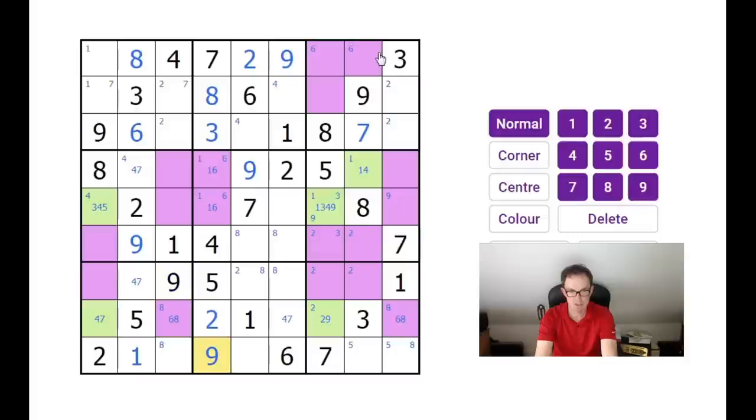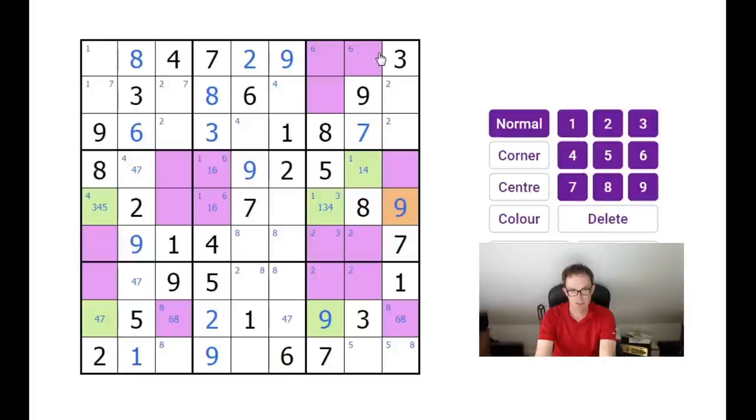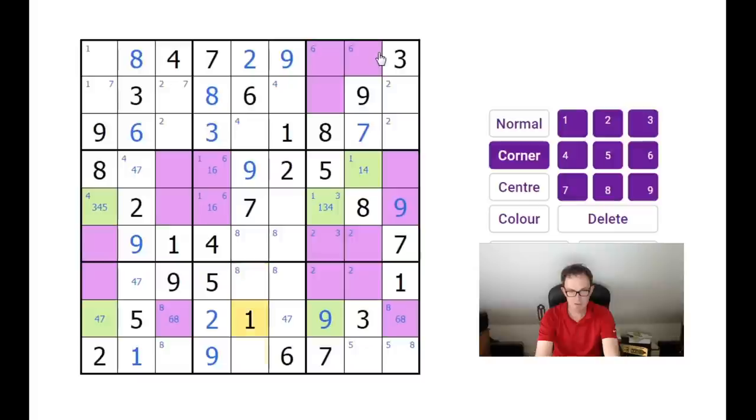So 9, 9, now this square is a 9. Means this square is not a 9, and it's not a 9 in that sense either, so this square is a 9. This square can't be a 2 anymore. 7, 4, 7, 9, 9.